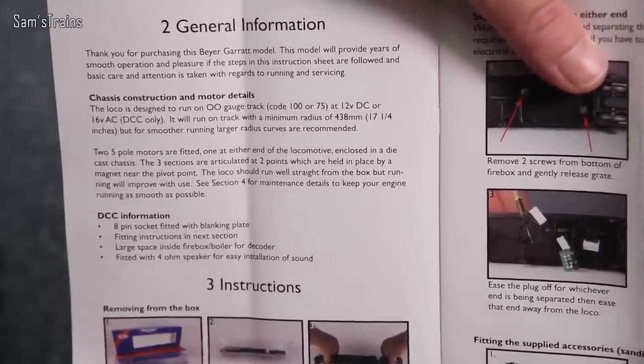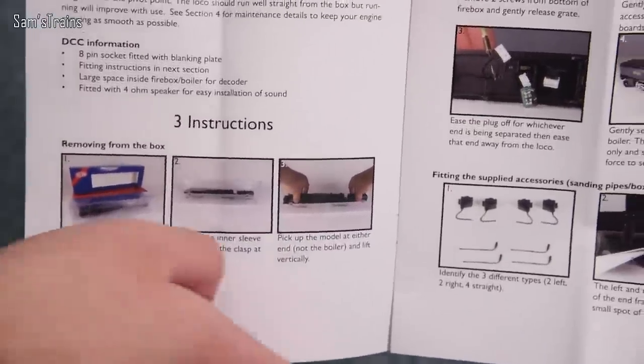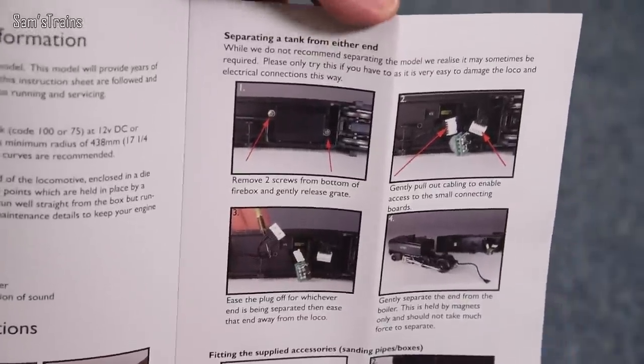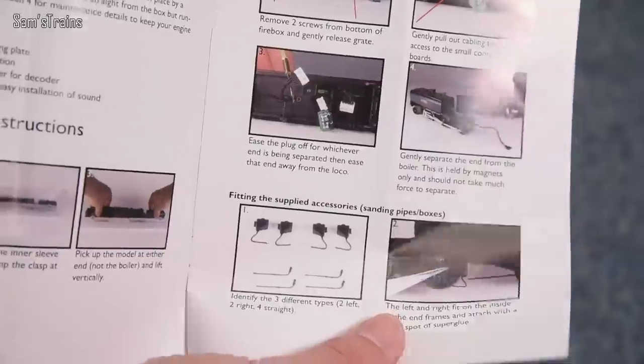I don't know what that is. Is that third or second radius? I'm hoping it's second, otherwise I will be in trouble. And it's made up of 3 sections, which is very interesting. It shows you here how to separate the various sections, it looks like.